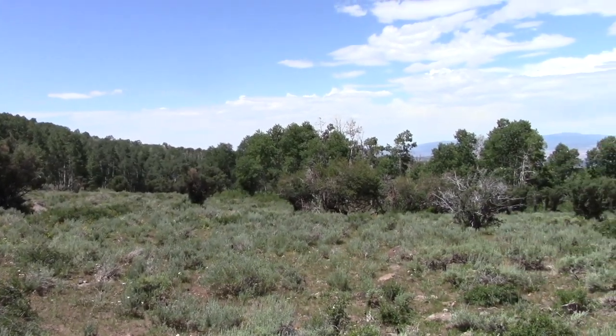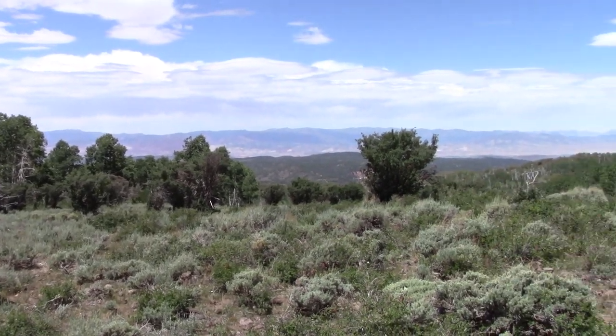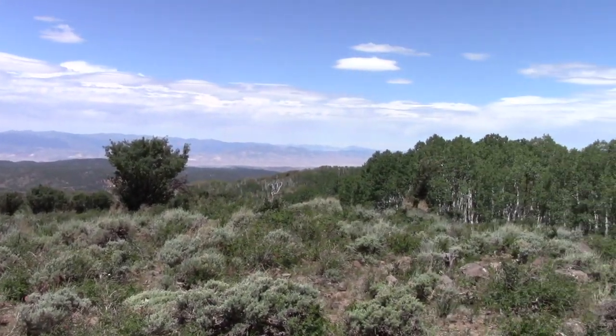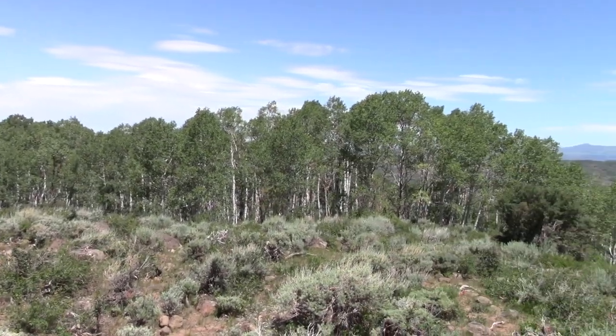Well, we made it to the top of this particular hike. Looks like the trail does go a little bit higher into the forest. But the view that we were after has been achieved.